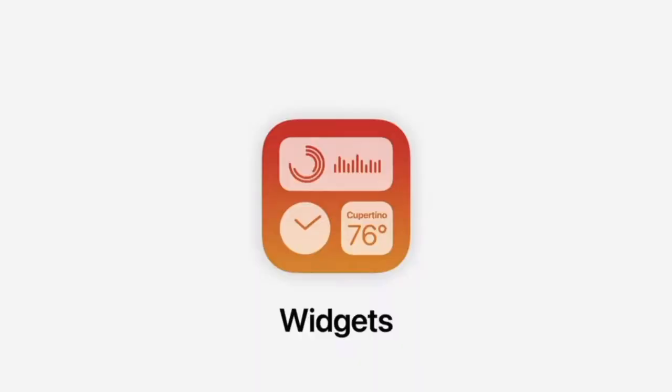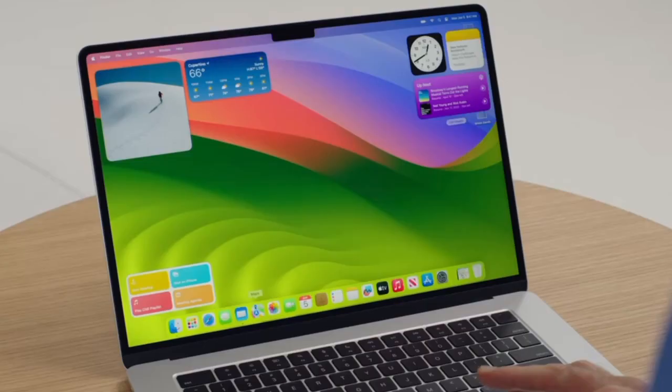This category is basically going to be customization. So the second feature is also customizing your Mac, and it is adding widgets to your desktop. Finally, you can now add widgets to your desktop and move them wherever you want. So that's cool because I've seen macOS before and the widgets came from the side. They couldn't actually be on the screen. So now you'll have better customization for your desktop.